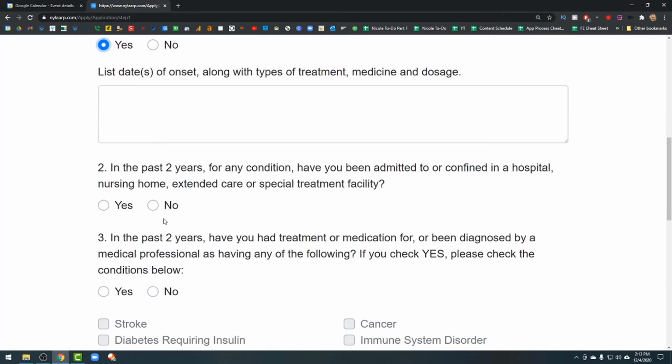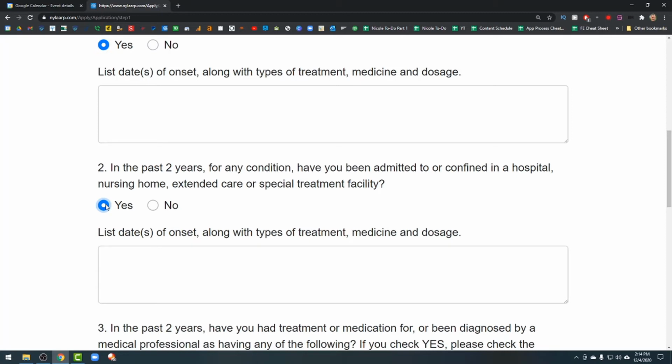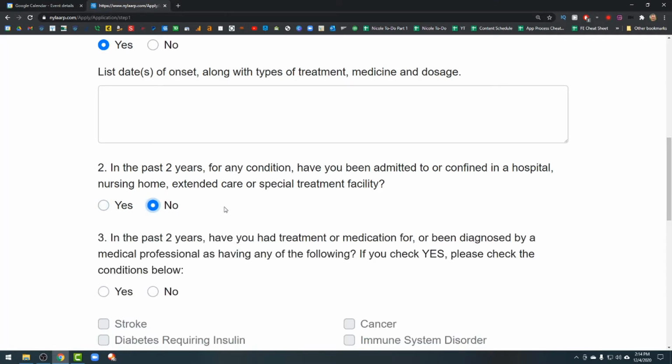The second question is, in the past 2 years, for any condition, have you been admitted or confined to a hospital, nursing home, extended care facility, or treatment facility? So if you got a knee surgery, you had a hip replacement, and you had to do some kind of physical therapy, for example, that would fall within the confines of this question, obviously for the other questions as well. So you have to answer yes in that case. What if you did go in? Well, it looks like perhaps the only option you would qualify for, potentially, is the Easy Acceptance 2-year natural death full coverage waiting period program.